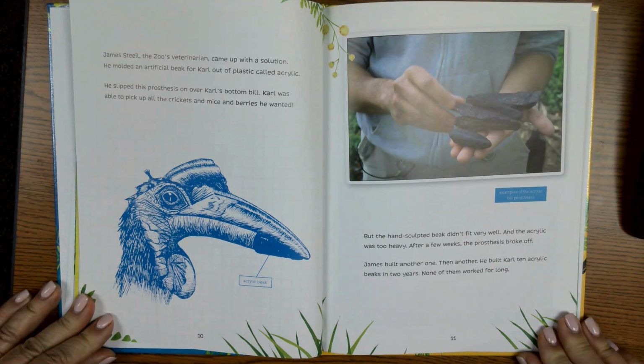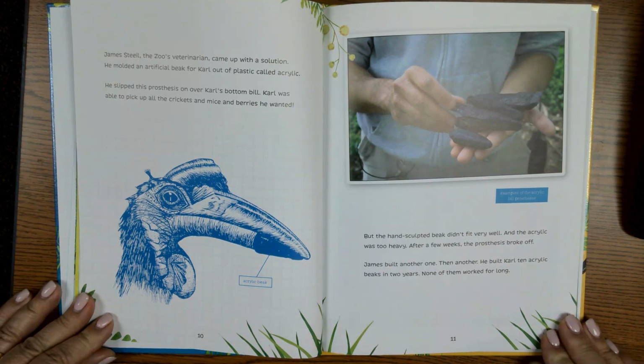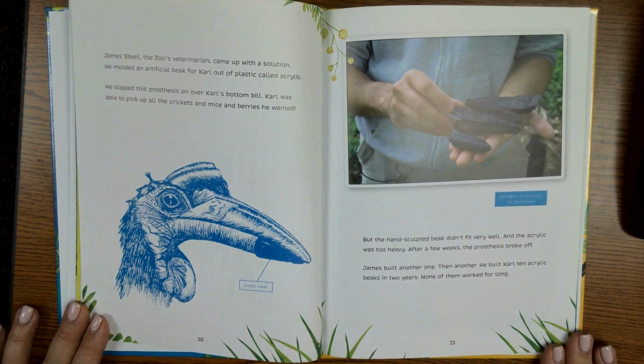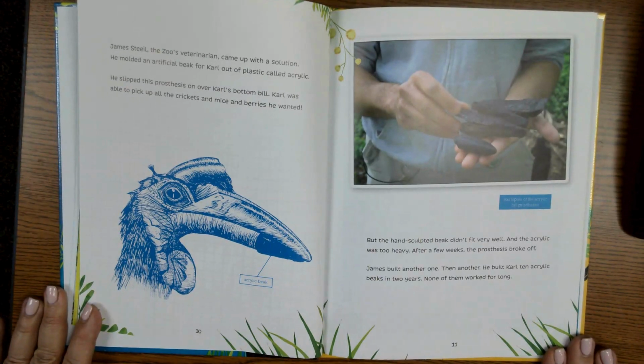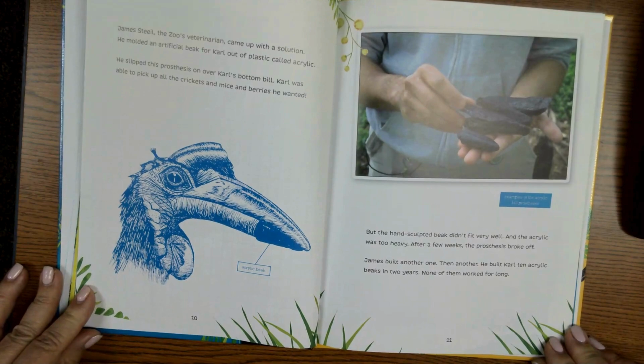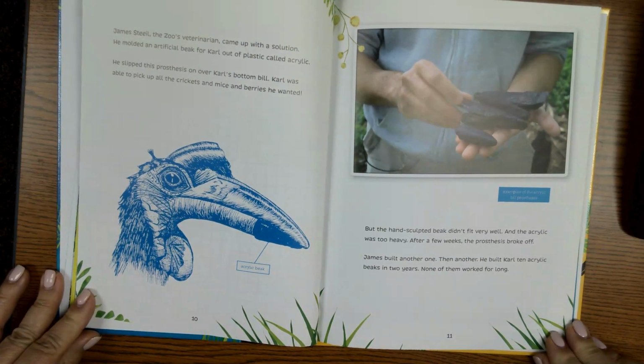James Steele, the zoo's veterinarian, came up with a solution. He molded an artificial beak for Karl out of plastic called acrylic. He slipped his prosthesis on Karl's bottom bill. Karl was able to pick up all the crickets and mice and berries he wanted. But the hand-sculpted beak didn't fit very well, and the acrylic was too heavy. After a few weeks, the prosthesis broke off.